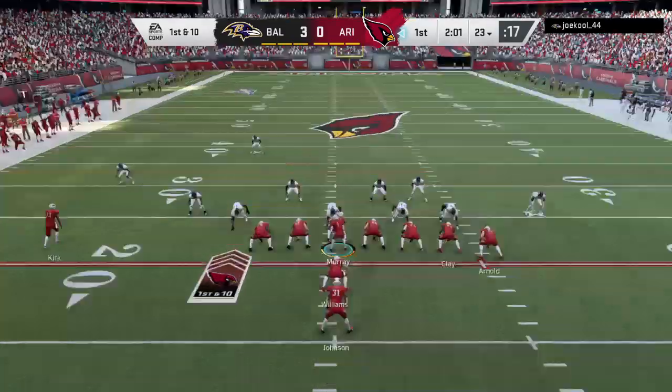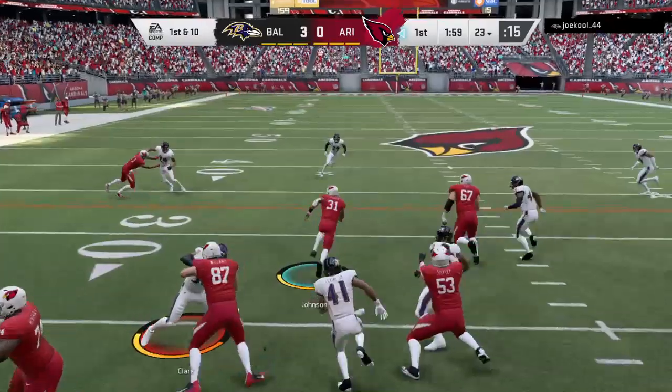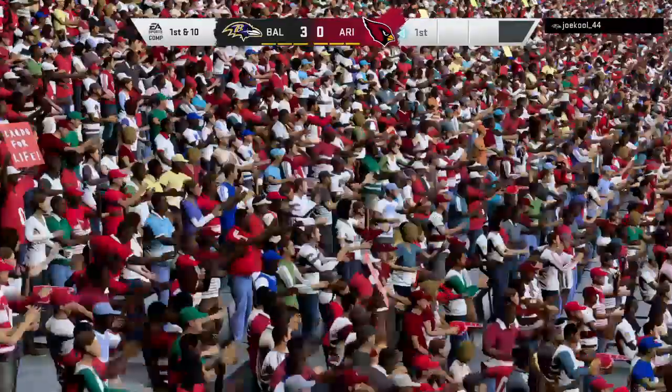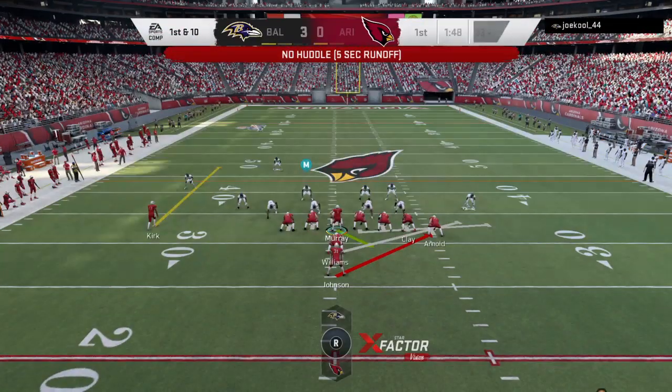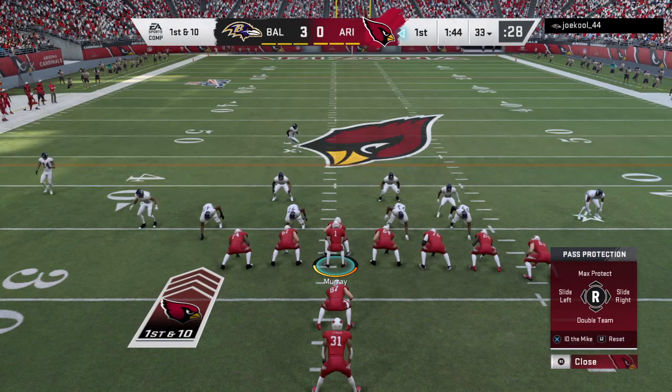Check 52, 25, check 25. They'll run for the first time with Johnson. And he's got it past the 30 before he's hit and dropped. It's a gain of 11 and a Cardinal first down. So they'll come up 1st and 10 now from the 33.